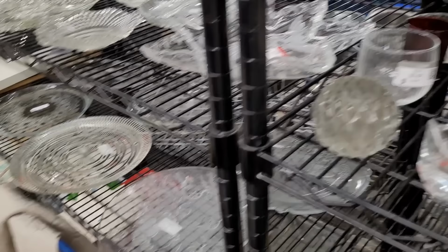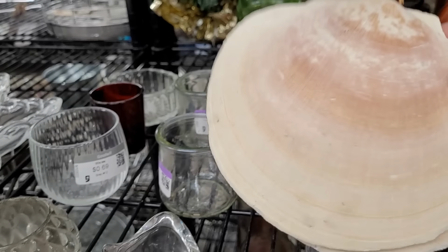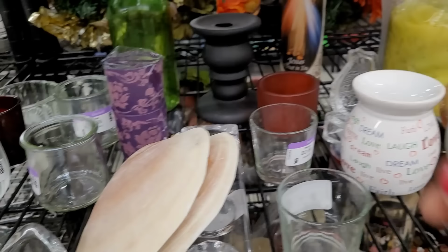Let's keep looking. Some little purple tea light holders. More shells here. These are very, very delicate. They look like scallops for $2 a piece. I really like these, but again, it would be such a shame if they broke in transit.